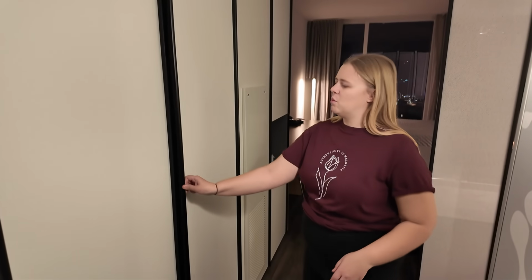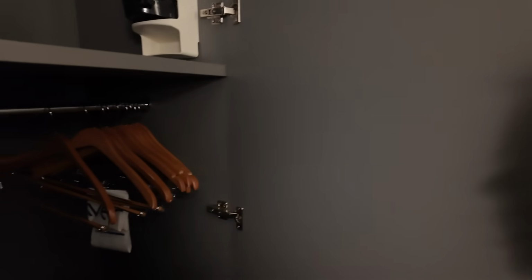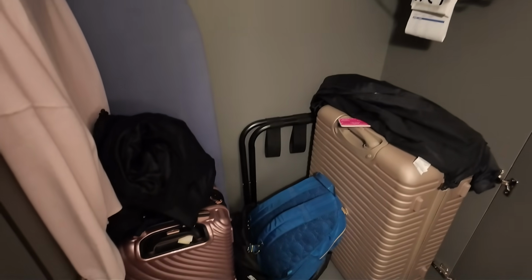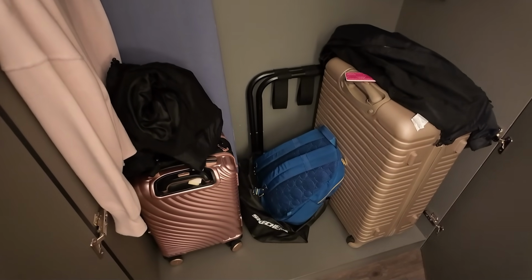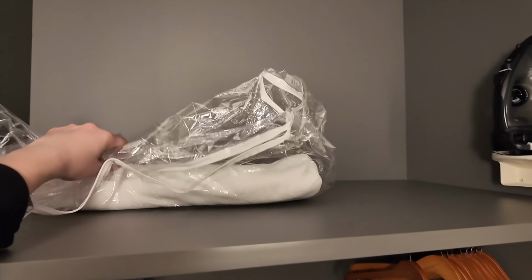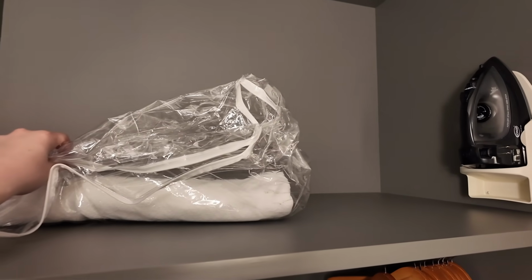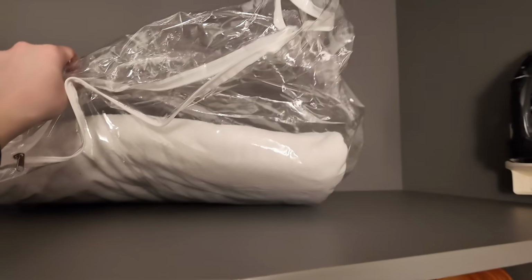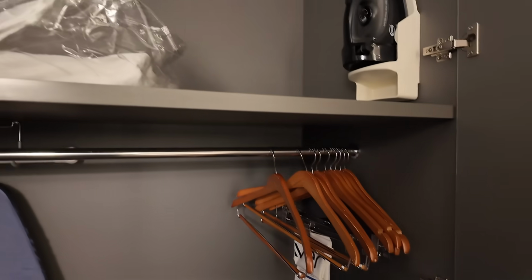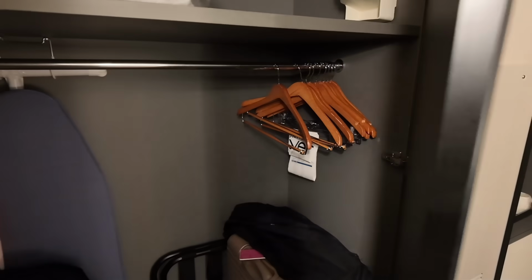So you've got a big wardrobe in here. You've got an ironing board. We've got all our luggage in there, which is really good. Loads of hangers. Nice place to put the case and bags down there. And then you've got all this top section. Obviously this has got spare things in it. Did it have a spare pillow in there? But I've already taken it. And then I think that's a spare duvet that you've got on there. Looks like a thicker blanket maybe. Plenty of coat hangers just there too, which is ideal.